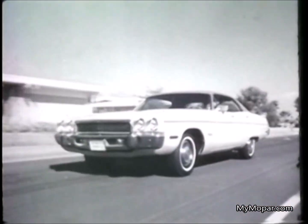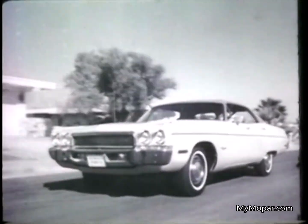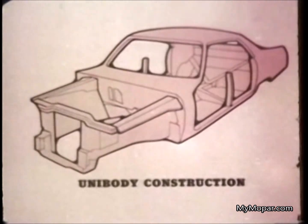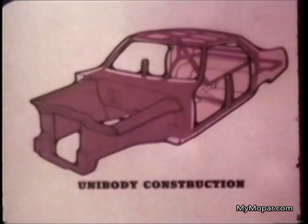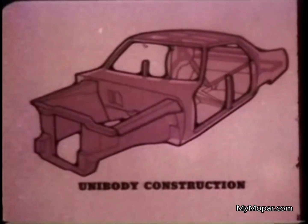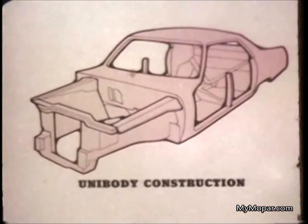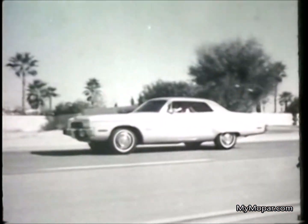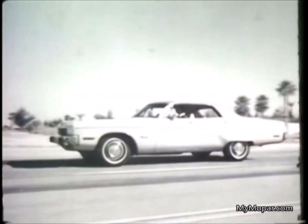It's in the basic body design that you find another major difference between Plymouth and the competition. We use unibody construction. Steel structural members are combined with the body sides, roof, and floor. Over 4,000 welds fuse the structural steel and sheet metal into a single unit, tough and durable. Passengers ride in a steel enclosure with protection from every direction.